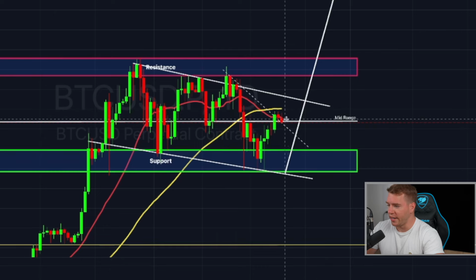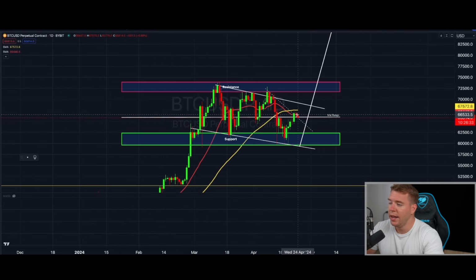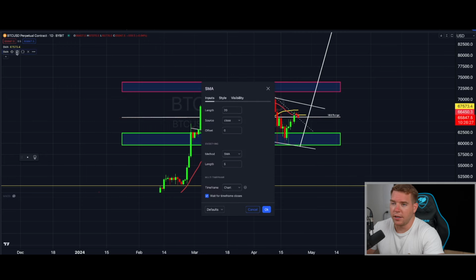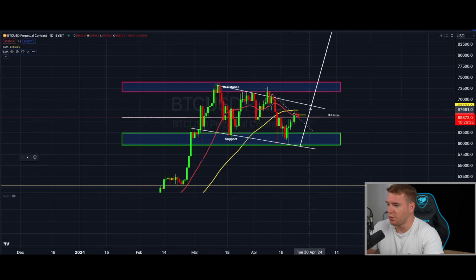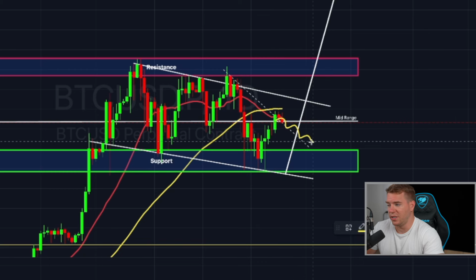For now, we are still holding slightly above the mid range. If we would lose the mid range here on daily at $66,000, that would be a bearish sign. And also losing here, which indicator was this again? The 20 moving average in red. If we would get rejected from there, that would also be bearish and would open us up for continuation to the downside. So again, I don't believe that this is going to happen here.